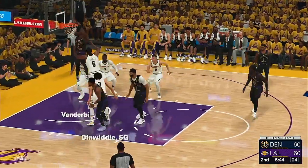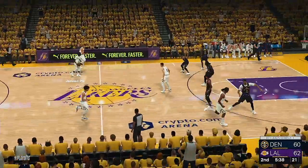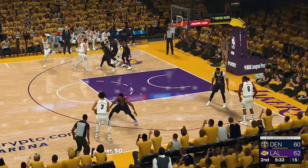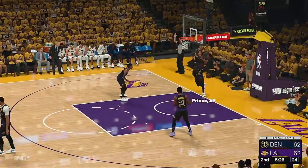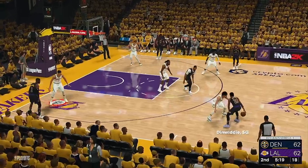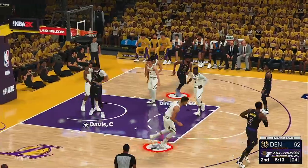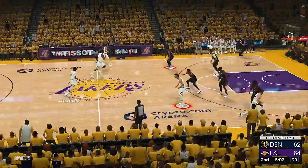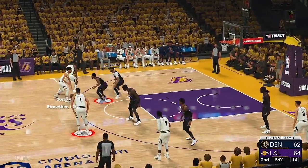Here's Dinwiddie. Vanderbilt, oh, he hangs in there and cashes in on the second chance points. And their offensive game plan is clear. Get it inside and go for it. An open look for Porter, and he sinks that one, hitting the back of the rim on the way in. Porter's got 6. Catch and release. Porter Jr. is so quick, tough to close out on. Dinwiddie passes to Davis, and down it goes. 2 points. And the Lakers lead by 2. Their interior D continues to look shaky. Not a good matchup for them right now.